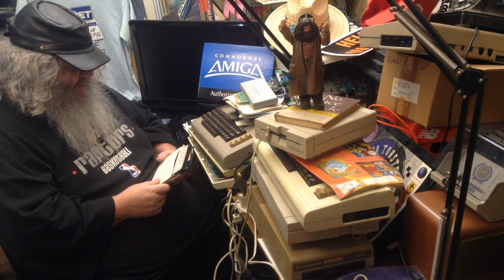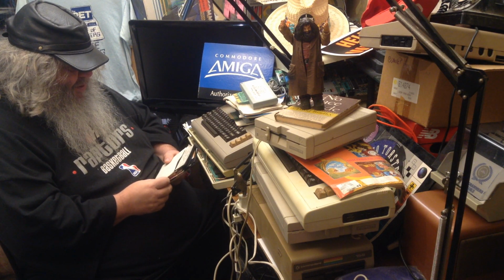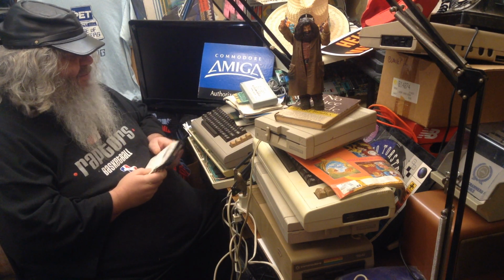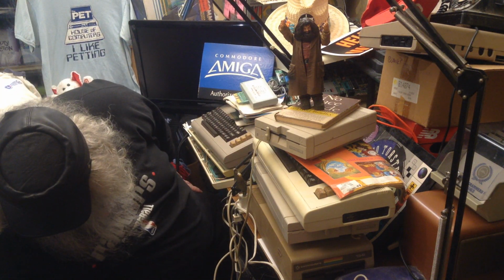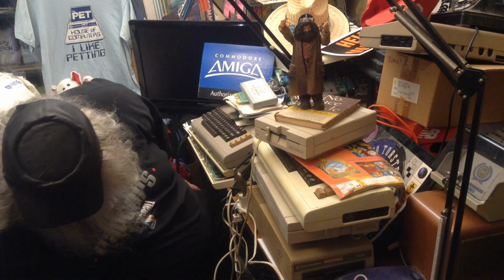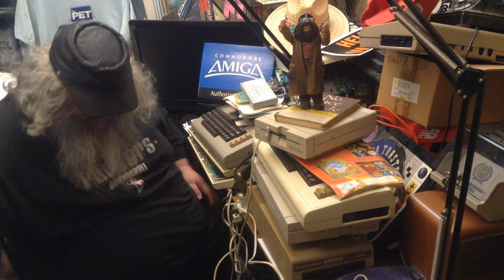Chip Art Graphics, 100 new pictures for your print shop library. Do these work? I do not know. Oh, sorry, I'm just looking way down into the box. Way down deep. Let's see if I can get this.